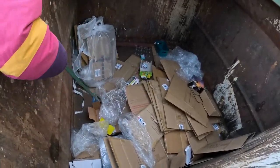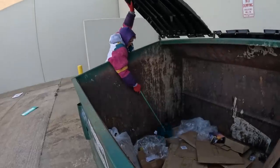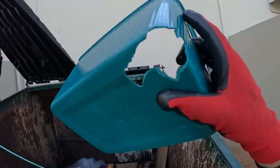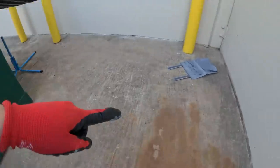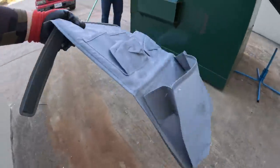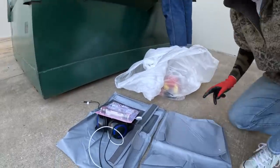That one little basket back there. Oh yeah, that's a pretty good one. Oh darn, it's got a big hole. All right, toss that back. And what was in this bag? Oh look, here's another part of that thing. Okay. I saw that back there.